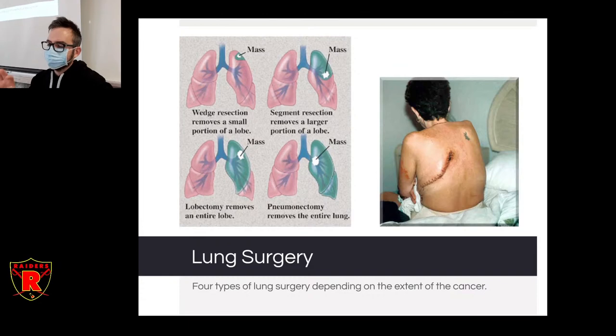There are specific ways that you can cut up the lung to remove sections. You can't just cut it anywhere. So you can potentially remove a small mass if it's on the outside. You can remove an entire lobe. You can remove an entire lung. And then there are also partial lobectomies, more difficult to do.